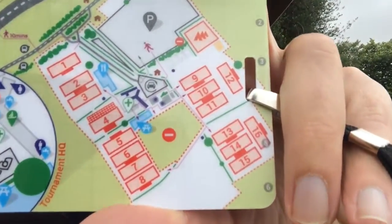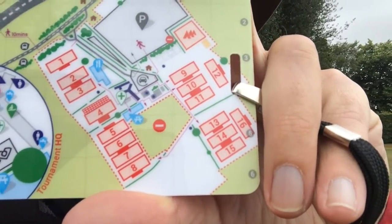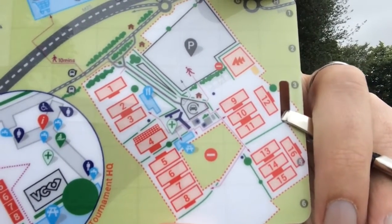So we're on the player map. We've just moved across to that field where it says 13, 14, 15, 16, right in the corner of the site. But actually, the whole site's pretty compact, and nothing is too far away.